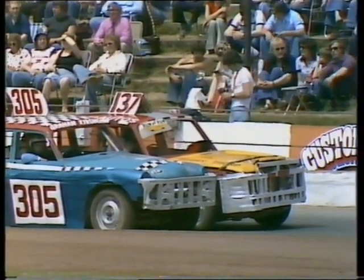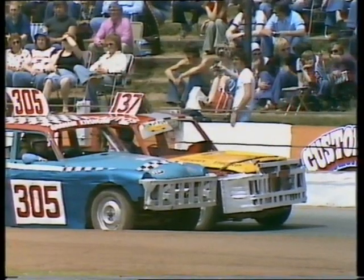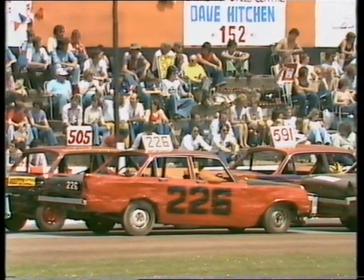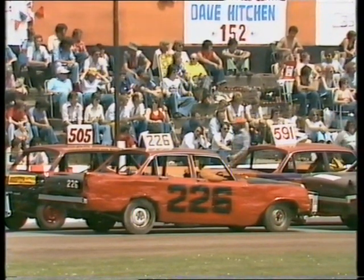He's the current national points champion. The silver stripe on the roof there indicates that's the position he holds. This season he scored more points than any other driver. One of the drivers from the south of England who always turns in a great performance is driver number 226. He's Eddie George, the bearded driver who's very ready to mix and find trouble just wherever it occurs.